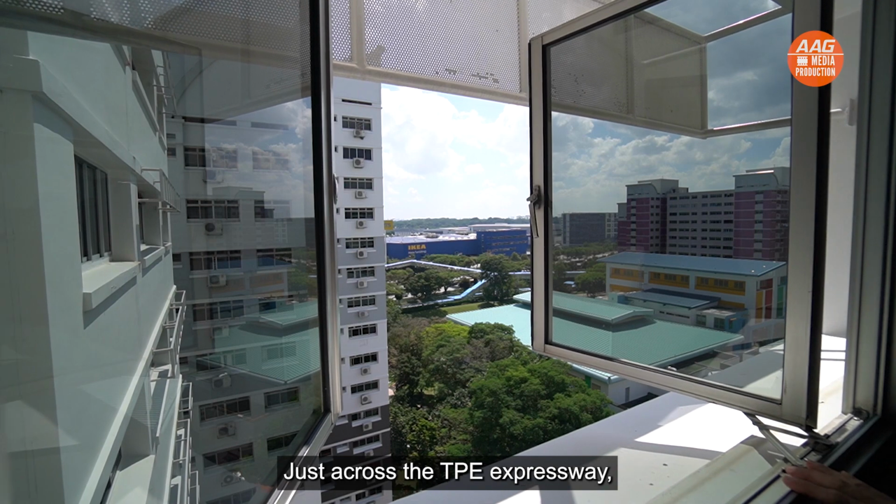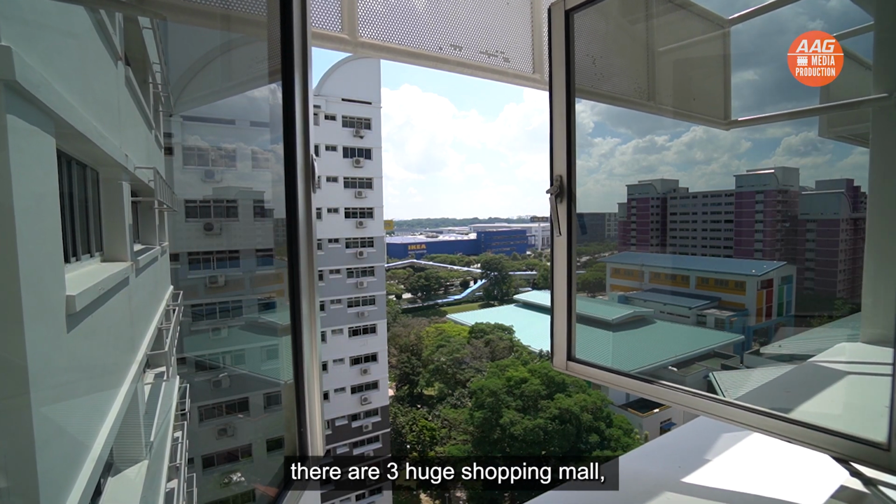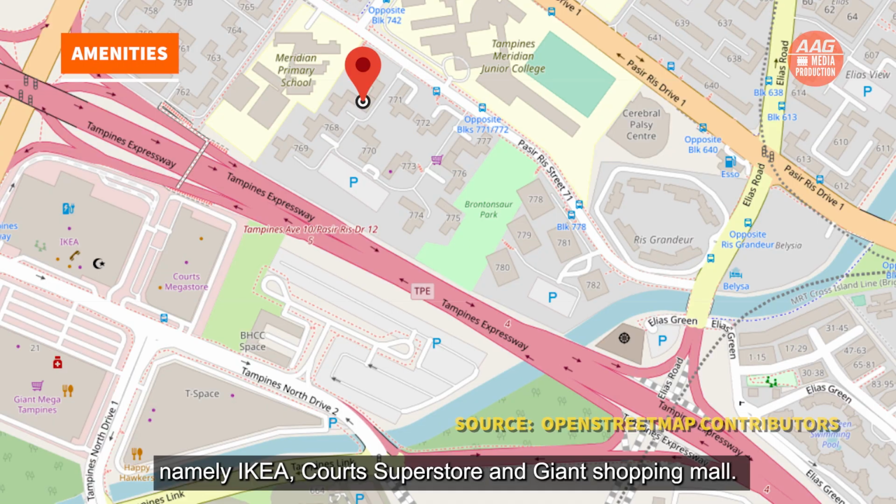Just across the Tampines Expressway, there are 3 huge shopping malls: Lemni, IKEA, Courts Superstore and Giant Shopping Mall.